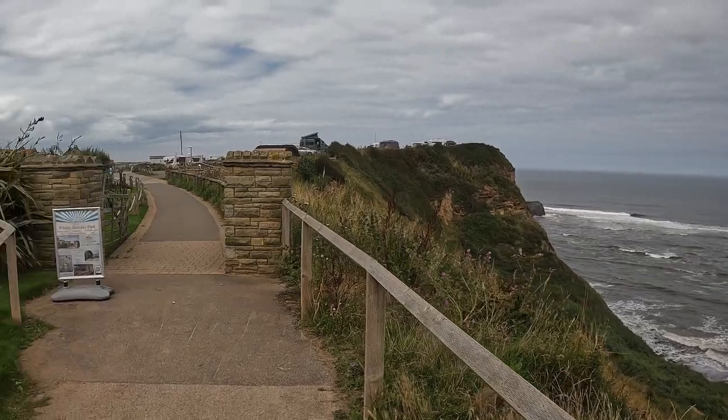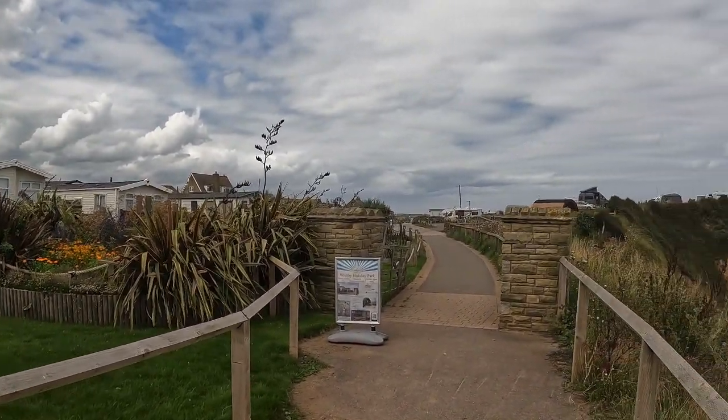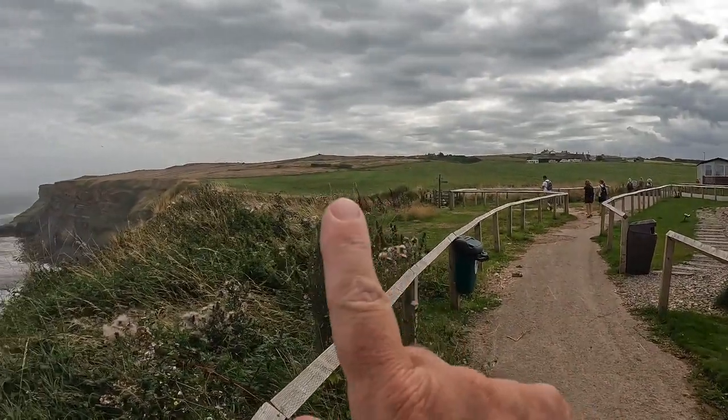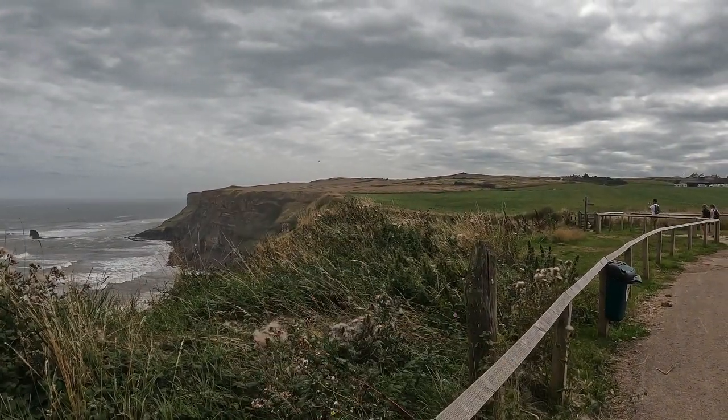So we've just come through the Whitby Holiday Park, mainly statics but some tourers, glamping pods, still following the coastal path itself, and it looks like we're going to go all the way along and round to Robin Hood Bay. Catch you in a bit.